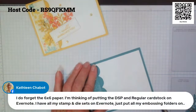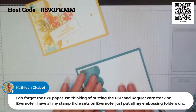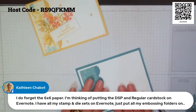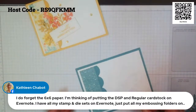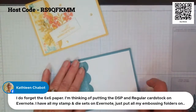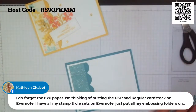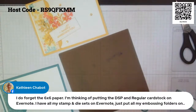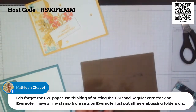Kathleen, I like your comment here. Just going to pop it on so everyone can see it. I do forget the 6x6 paper. I'm thinking of putting the DSP and regular cardstock on Evernote. All I have is stamp sets and dies. Yes, I have all of mine on Airtable, which is similar to Evernote, and I don't usually go there. When I'm looking for mine, I'm usually busy flipping through it down here. But it's a great way to actually know what you've got and hopefully not buy duplicates, which is what I like it for. So very similar, Kathleen, to the Evernote. So thank you for that.